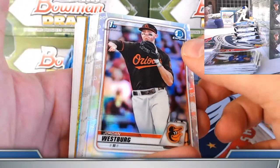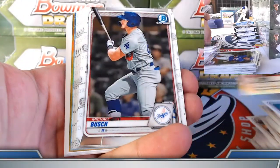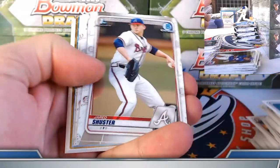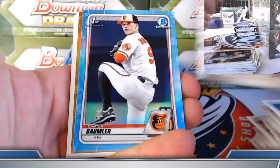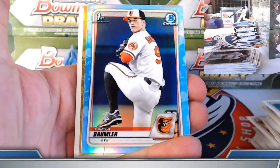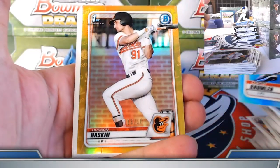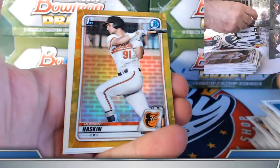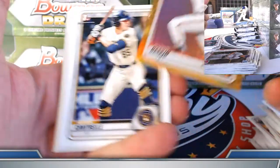Westberg, go gold, coming up. Nice gold auto to start the case here. Incoming. Sky blue refractor, Carter Baumler. Gold refractor autograph. No, swing and a miss. Well, we did get a gold auto on him earlier. Add the gold refractor parallel now.